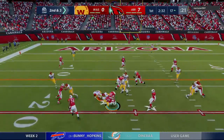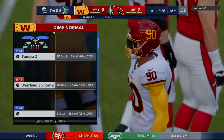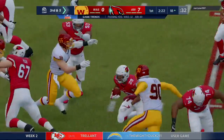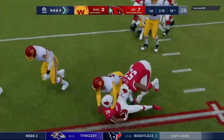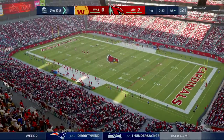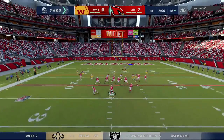A first carry for the Fordham Ram, Chase Edmonds. And he is met in his tracks behind the line of scrimmage. Call that a loss of a yard, and things get a little more difficult here, 3rd and 5. It's now 3rd and 5. They had great starting position to begin the drive, but now they look up at a 3rd and 5.